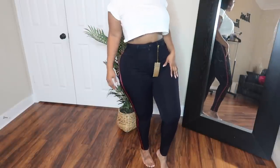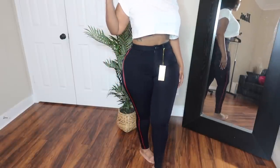This is just a better view. Very high-waisted, no gapping in the back. Hugs your curves. Love them, love them, love them.